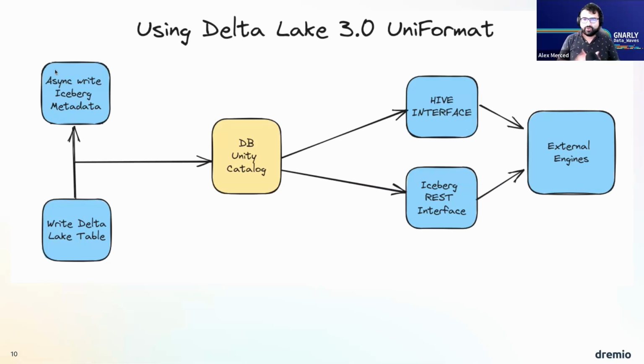Again, right now you're basically writing to Delta Lake, and then it writes the Iceberg metadata. Right now, it doesn't have the reverse functionality, and it doesn't have this functionality for Delta Lake to Hudi yet. They say that's going to be on there, and we'll see how that project evolves.